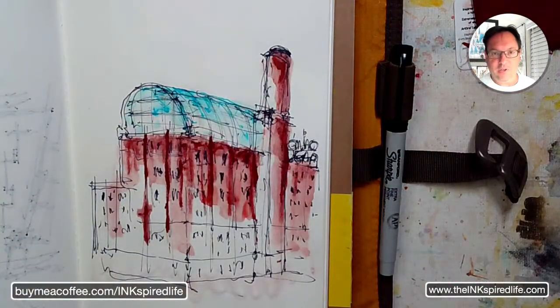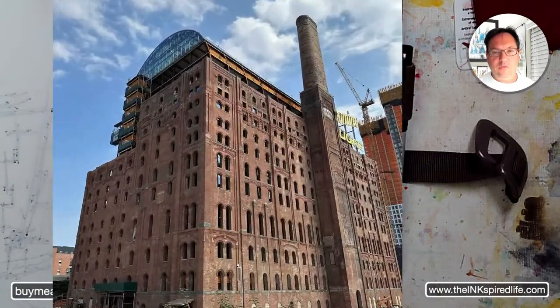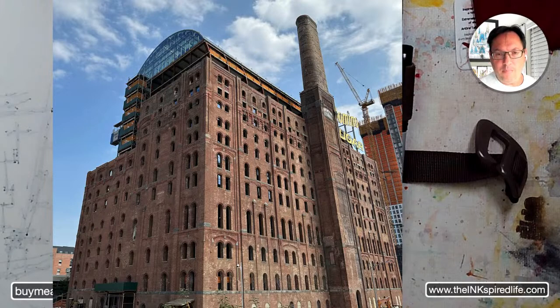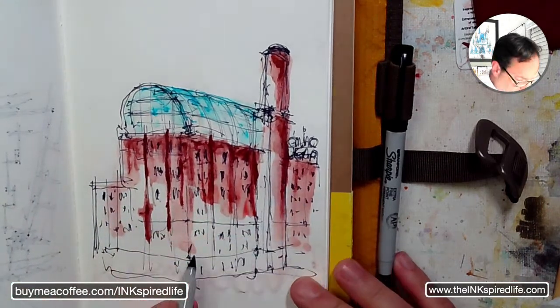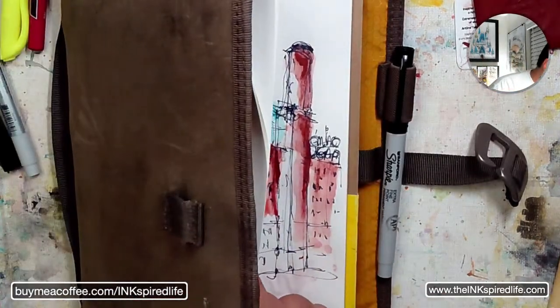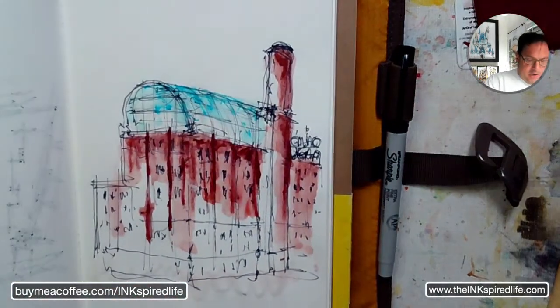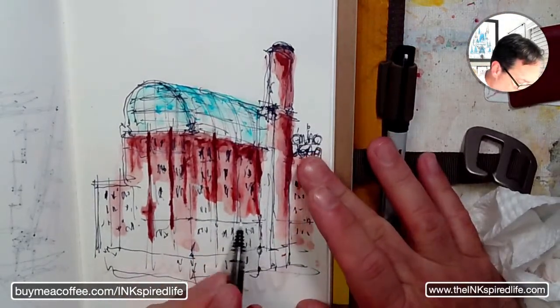Some yellow. Again, let me show you the building in case you guys didn't see. Here's a picture. The Domino Sugar Factory. Really beautiful building. So cool. So you can tell my sketch is, again, quick, loose. I do want to draw. Actually, I'm going to use my Pilot pen because I want to just sketch some brick lines on here very lightly, and the Sharpie's not going to sketch on the wet areas. So let's just do this.